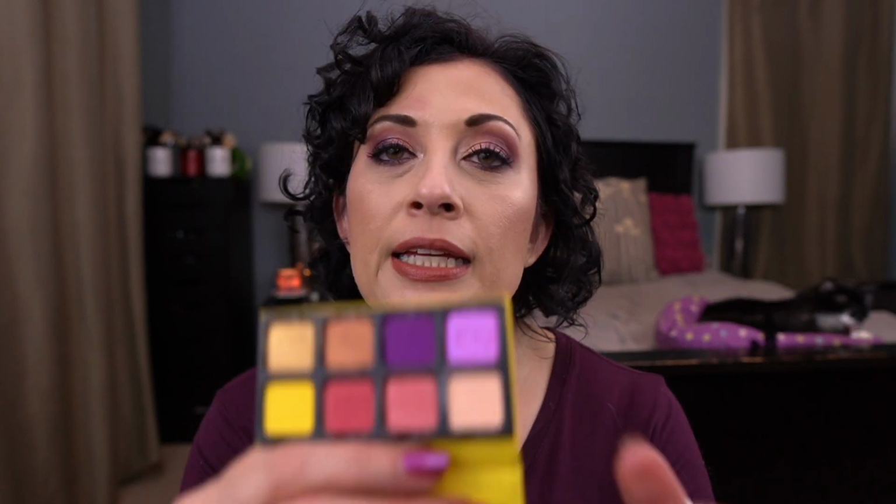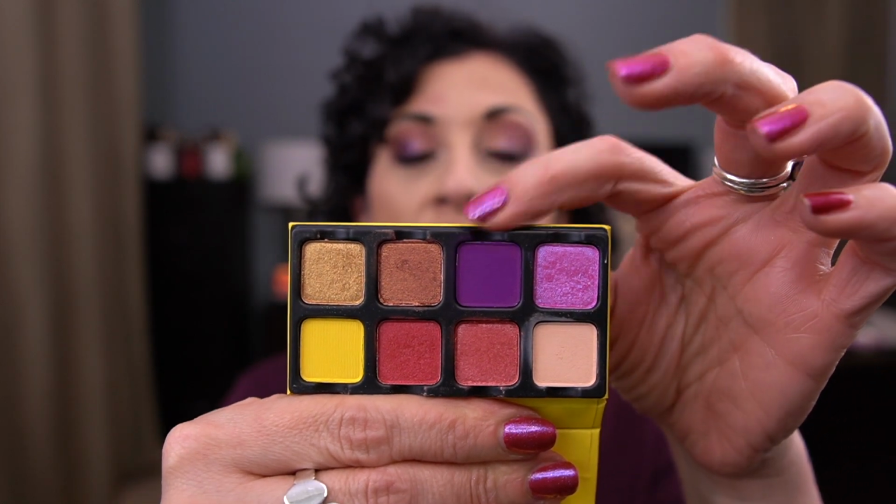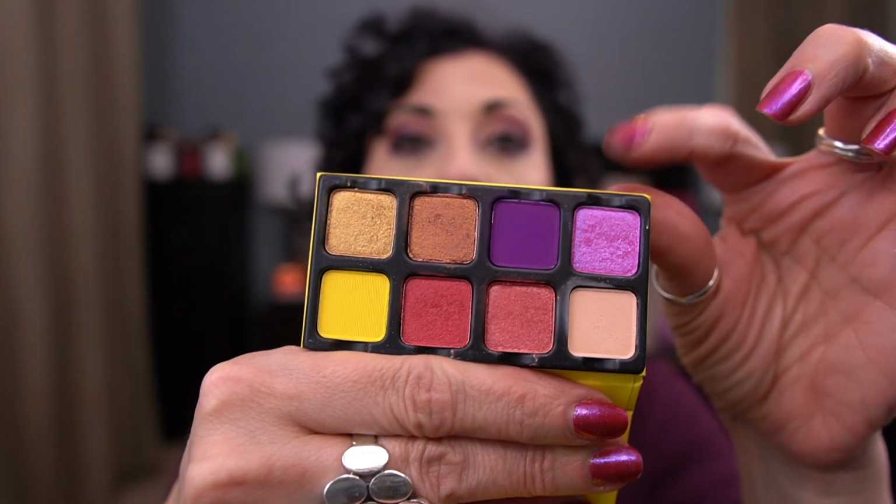Oh my gosh. I'm not picking the yellow. I'm telling you that right now. The two that I'm not going to pick: this bland cream shadow either. And I'm not going to pick the purples because I have a shadow that's kind of similar to this in my 50 Shades of Purple. And to me, this is a spring shade.